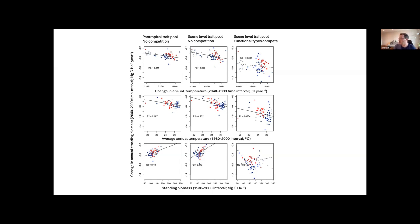Also, you see another pattern, which is standing biomass here at the bottom. Standing biomass is a good predictor of resilience. So higher biomass places also are a little bit less constrained by this. Now, if you look at the one that has competition, it is really messy, and you lose all these correlations.